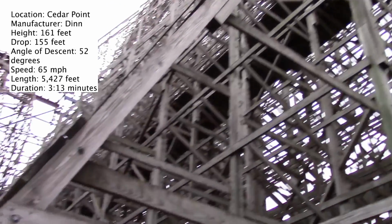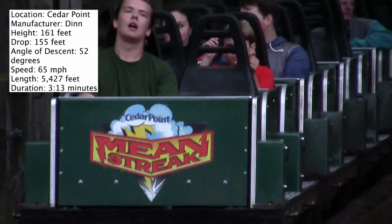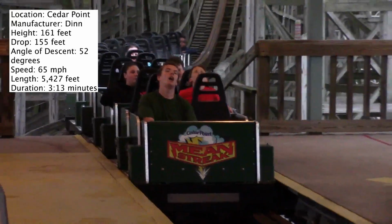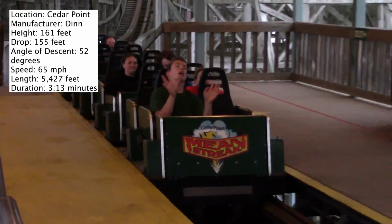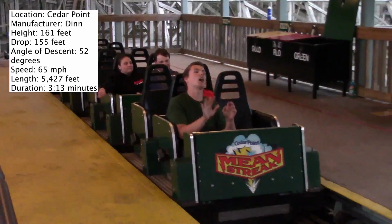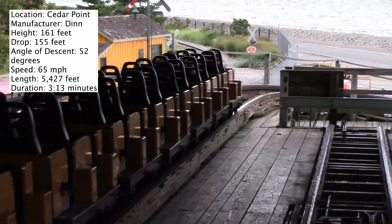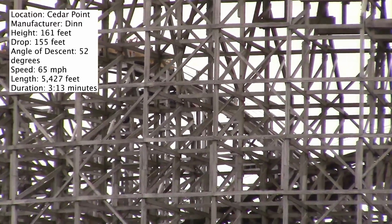Now let's talk about the ride's layout. There's really not much there. The entire ride winds around itself several times, leaving nothing in the center. And we've seen a layout like this be successful. Look at the new Texas Giant. That ride has an extremely similar layout to Mean Streak. So why is the new Texas Giant better than Mean Streak?